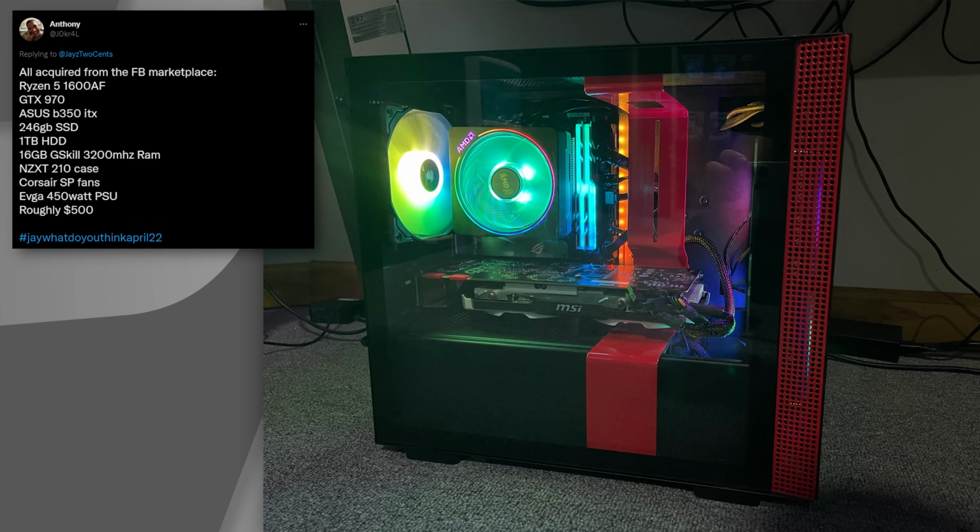All for roughly $500. You can tell by looking at the graphics card that it's older, right? That's definitely a 9 series era or 900 series era graphics card there. It doesn't look bad. You know, there's an RGB motherboard and RGB fans. The Wraith cooler is also RGB, so I feel like you should at least theme the color of the fans to the case. You have the red trim version of the 210, so I feel like you should just make those lights all red and then it will definitely look better.